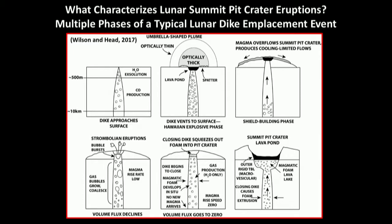So these are the six stages that we've outlined. Lionel and I wrote two doorstop papers that we published in Icarus, a couple of years ago, or was it this year? I don't know. Anyway, whatever. The bottom line is these first three stages: the dike propagation to the surface, the venting to the surface, the buildup of the shield volcano. Let's start with this one here.